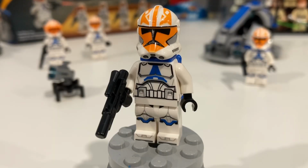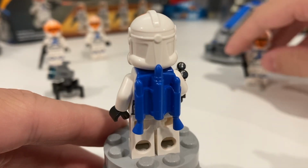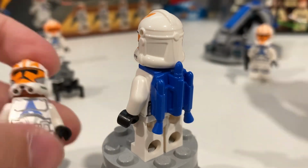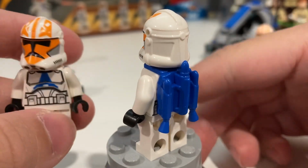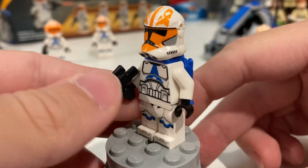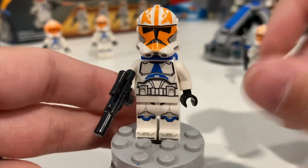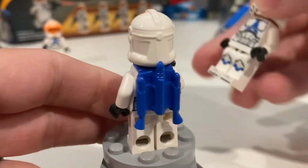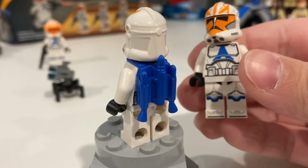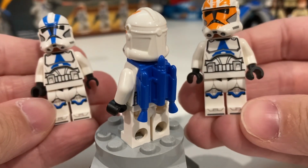And now for the figure that you get three of in this set, a plain 332nd clone trooper. Two of them come with a jetpack, so you have two 332nd jet troopers and one 332nd trooper without the jetpack. But for all intents and purposes, these figures are pretty much identical. You can remove their jetpacks and just have them be 332nd regs. And again, it's pretty much exactly the same as Vaughn, but no captain printing, and the back printing is just a normal clone trooper. The torso and legs are the exact same as the 501st minifigure from the battle pack from a couple years ago.